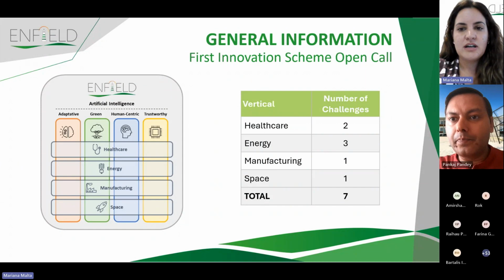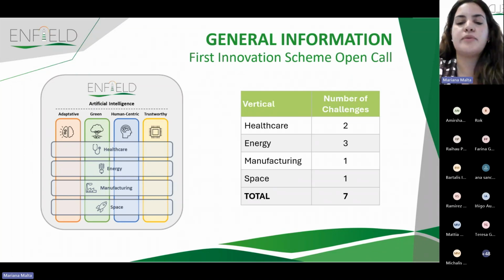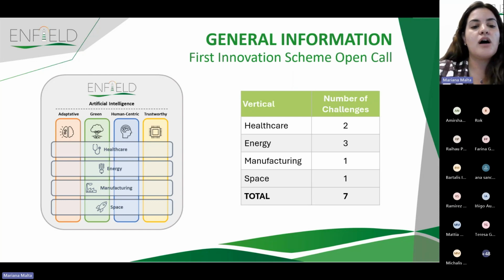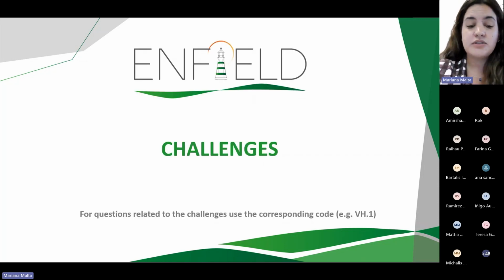Thank you, Pankaj. After this introduction of the ENFIELD project, we will get into the information regarding the specific challenges themselves. For this first innovation scheme open call, we have in total 7 challenges: 2 for healthcare, 3 for energy, 1 for manufacturing, and 1 for space. We will have one slide presentation of each from the technical partners related to the challenge. Again, just to clarify, for questions related to a specific challenge, use the code for asking these questions.